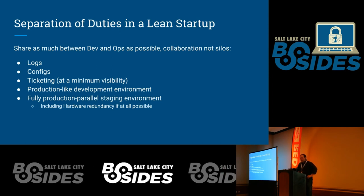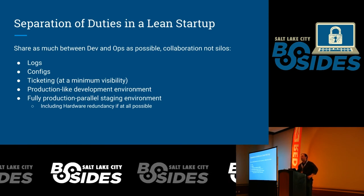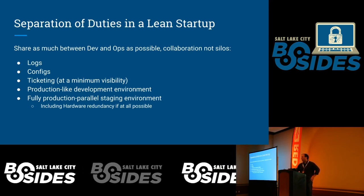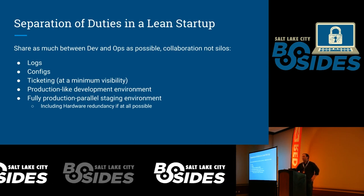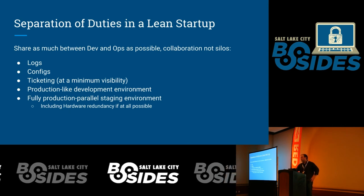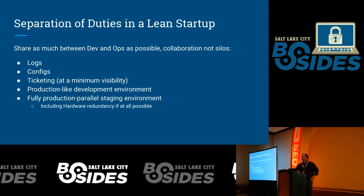Separation of duties in a lean startup. So you want to share as much as possible. I talked about this already, but I'm harping on it again because I think it's so important. Logs, configs, ticketing, and a production-like development environment all lead to really good collaboration with the development team. The more the development team can see into the operations environment, instead of operations trying to hunker down and hide because they're embarrassed or stressed or whatever, the better that relationship can be.